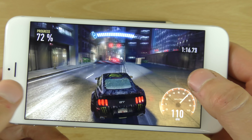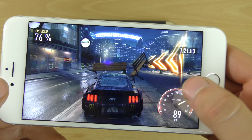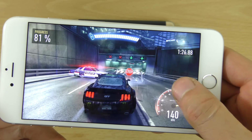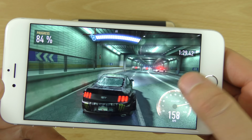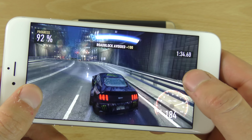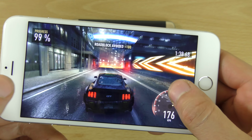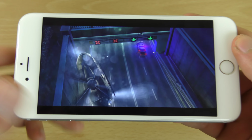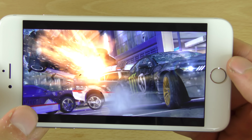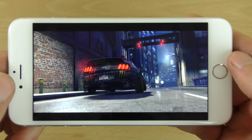And someone disagreed when I said console level graphics. I mean, yes, it may not be exactly like console level, but Sony are rumored to be coming out with a 4K console because they can see that mobile devices are pretty much the same now as the current PS4, Xbox One. So that's what I mean, really. You're getting pretty much similar graphics, which is good. And as I said, it looks absolutely fantastic here on the iPhone, this game.